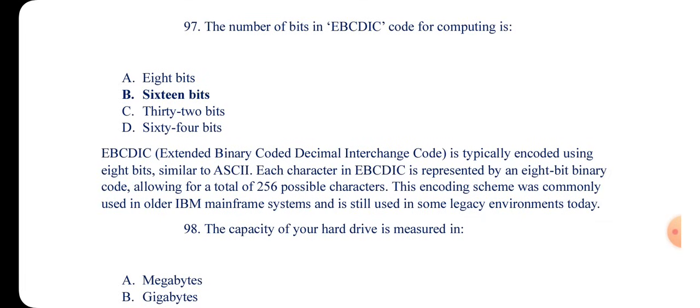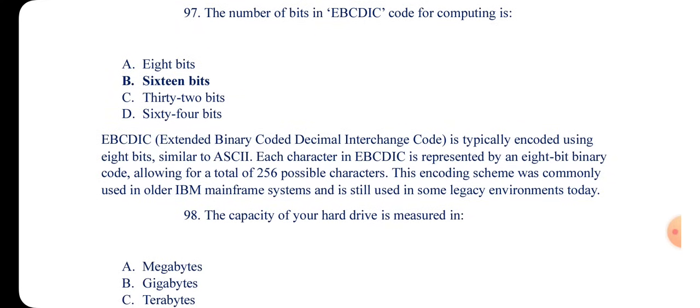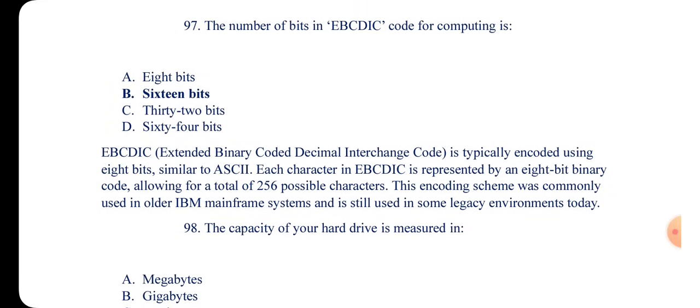Let's look at 97. The number of bits in EBCDIC code for computing is what? So we are looking at the code. When you talk of the EBCDIC, it is the Extended Binary Coded Decimal Interchange Code. It's typically encoded using 8 bits, right?